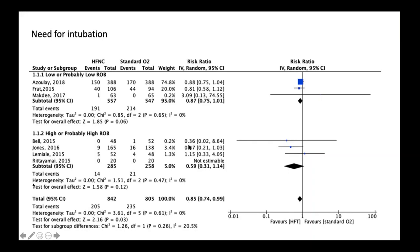And higher certainty in the fact that this seems consistent across trials, and based on my clinical practice, this is what I tend to see as well. We're using more and more high flow nasal cannula these days, and I'm quite certain we are intubating fewer patients using this modality, and again, reflected here based on the evidence base.